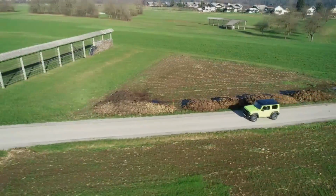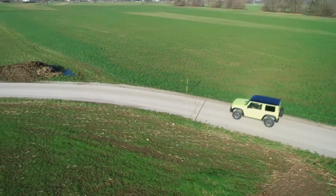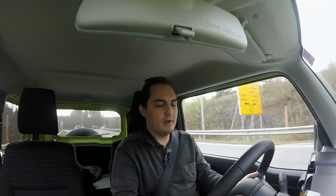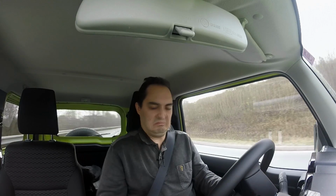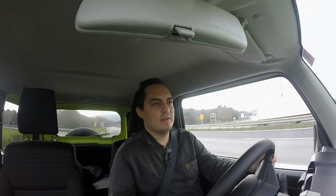And I do have to say, I'm not really sure what they did with the gearbox, but shifting gears in this 5-speed manual transmission car, Jimny, is so much fun. The shifter looks very old school, maybe even a little horrible, but it reminds me of the really old off-road cars. But it's actually very mechanical and quite precise to the feel.